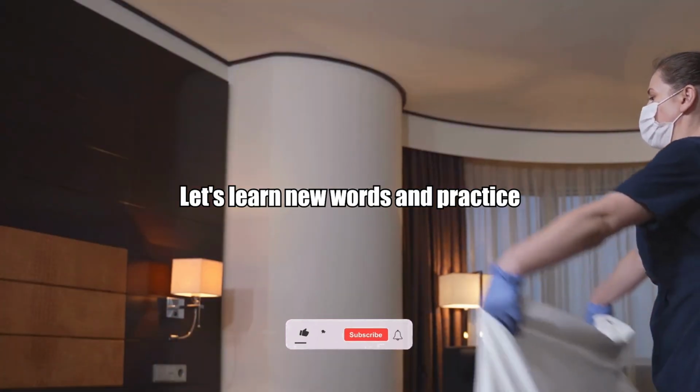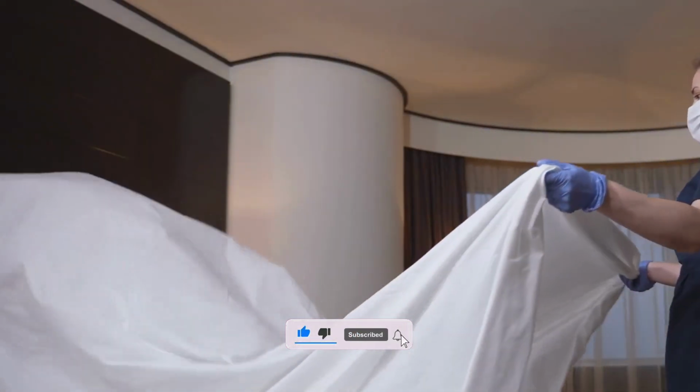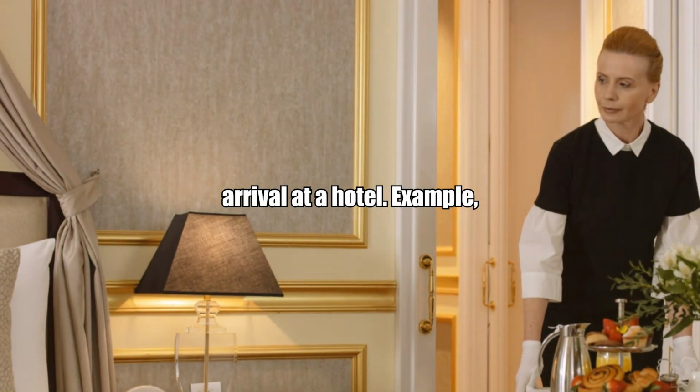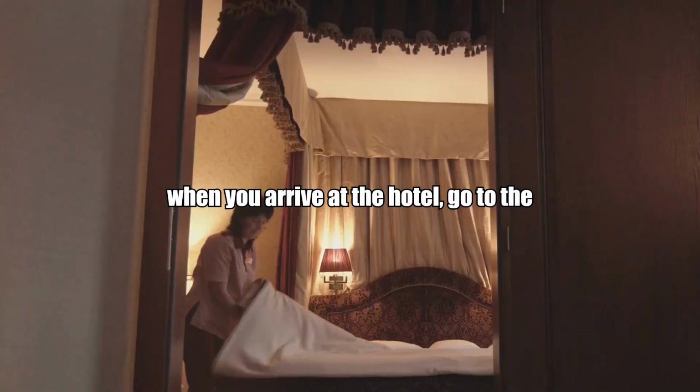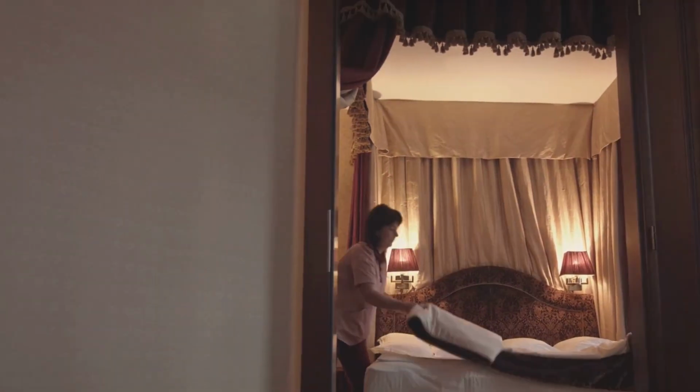Let's learn new words and practice English at level A2. Check-in: the process of registering your arrival at a hotel. Example: when you arrive at the hotel, go to the reception desk to check in and get your room key.